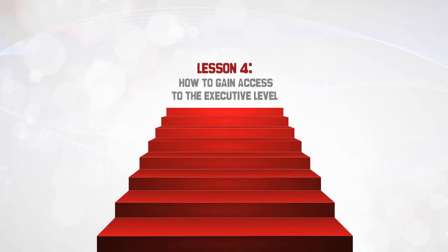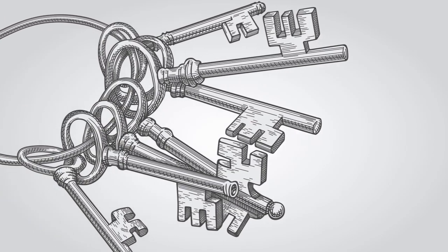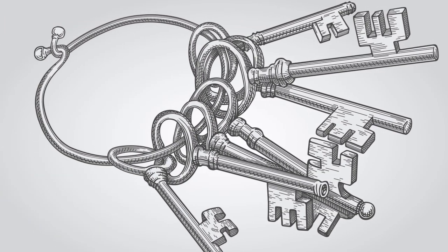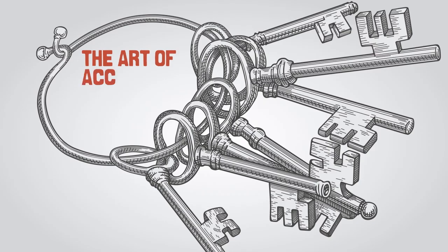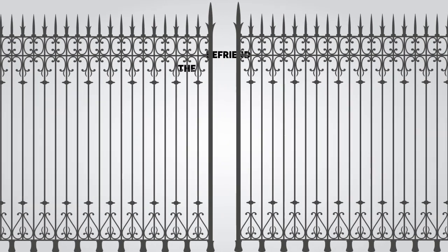Lesson 4. How to gain access to the executive level. Gaining a first meeting with senior level executives is relatively straightforward, but gaining return access to those same executives is the real art. Executives don't waste time with people who add no value. Here is Bistritz and Read's guidance.